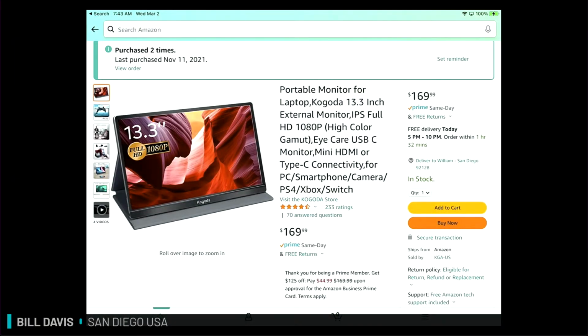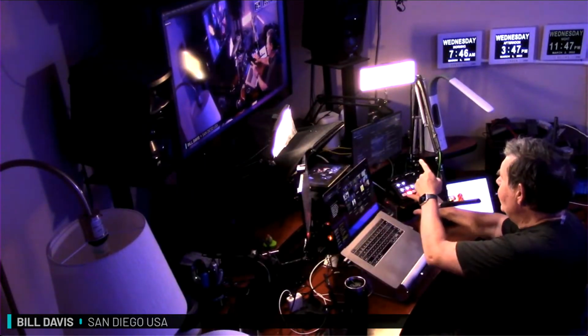Yeah, go ahead, Bill. So I've been using these. They're from a company called Kugoda. They're 13.3 inch, and I specifically wanted that because they're a little smaller than some of the bigger ones. I'm using it in this array here where there's one on this side and one on that side. They have both USB-C and adapters for USB-A, so they're pretty flexible in terms of what you plug in. They've been solid as a rock. The laptop finds them and uses them without any issue, and I think the color is reasonable. Wouldn't use them for grading, but as a simple external monitor, they've really worked well for me.